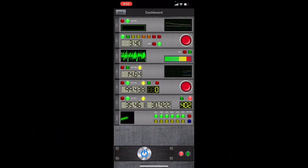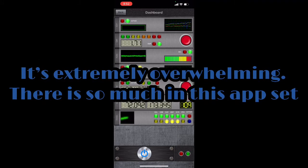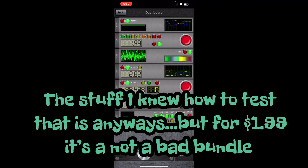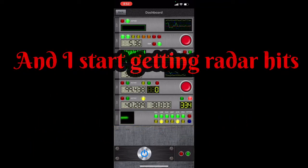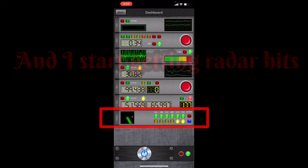Here's my main complaint about the app. I think it's just too much compacted into one app. And for $1.99, everything on the application though, I will say, seems to function as it's supposed to. So I do appreciate that. And we got a red bleep over there, so let's go in that direction. Oh, got a yellow bleep.